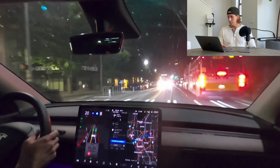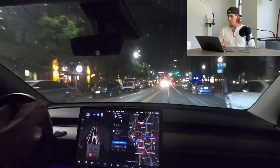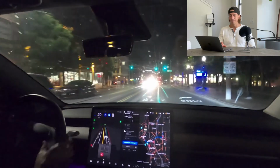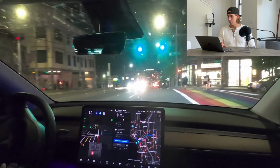Reading the bus, the lights, the brake lights. That was cool. Was it? Wow. So it noticed that it wasn't signaling to turn. Maybe if the bus had its turn signal on, it would have. An aggressive lane change. Yeah, it's a little bit fast.